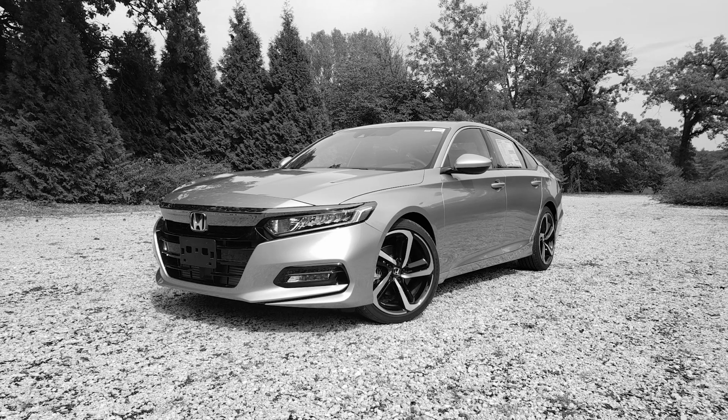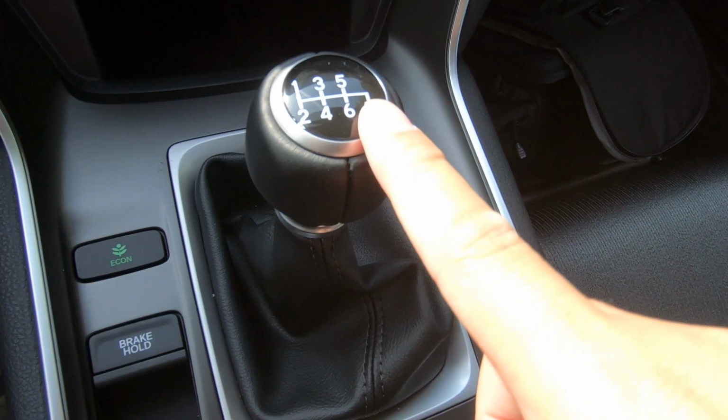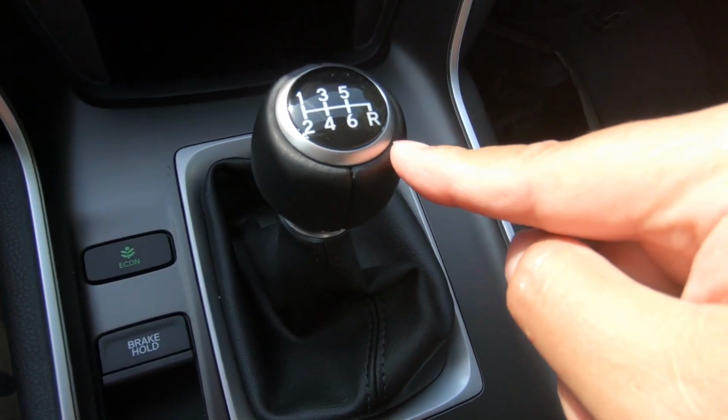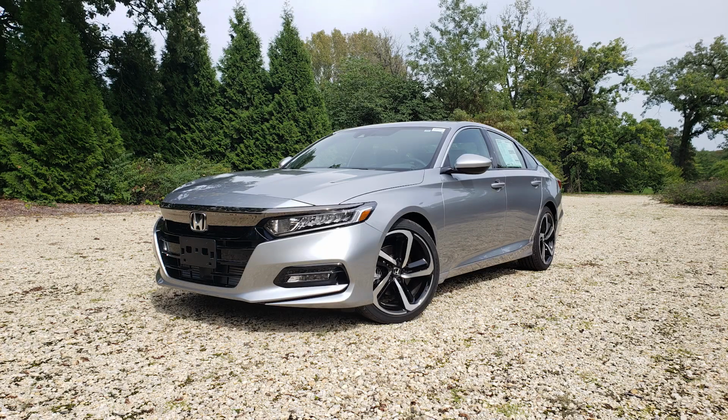Unfortunately, with the Accord, you can't get a panoramic sunroof. You can only get a regular sunroof, and there is no heated steering wheel option as well. However, things like heads-up display, memory seats, heated rear seats, and a very important 6-speed manual option are available on the Accord. So, in this category for features, the Accord definitely has the edge.